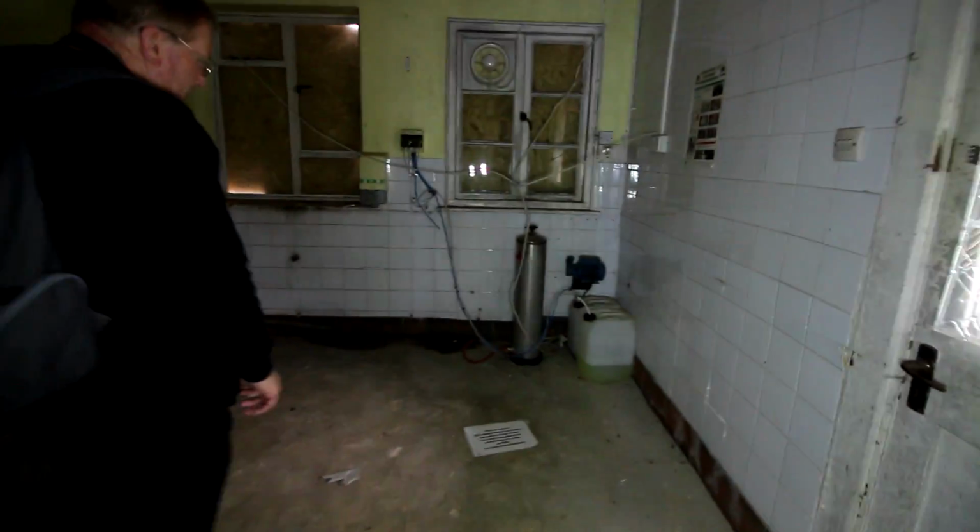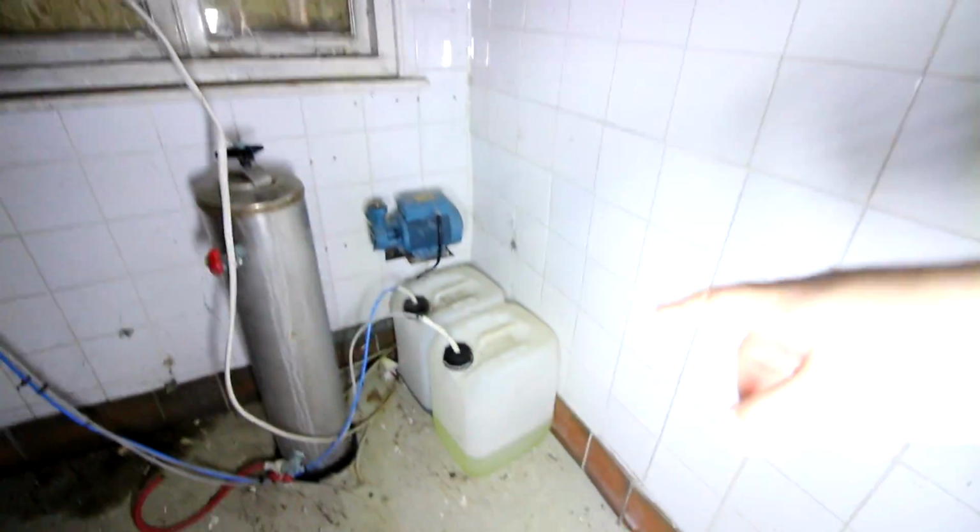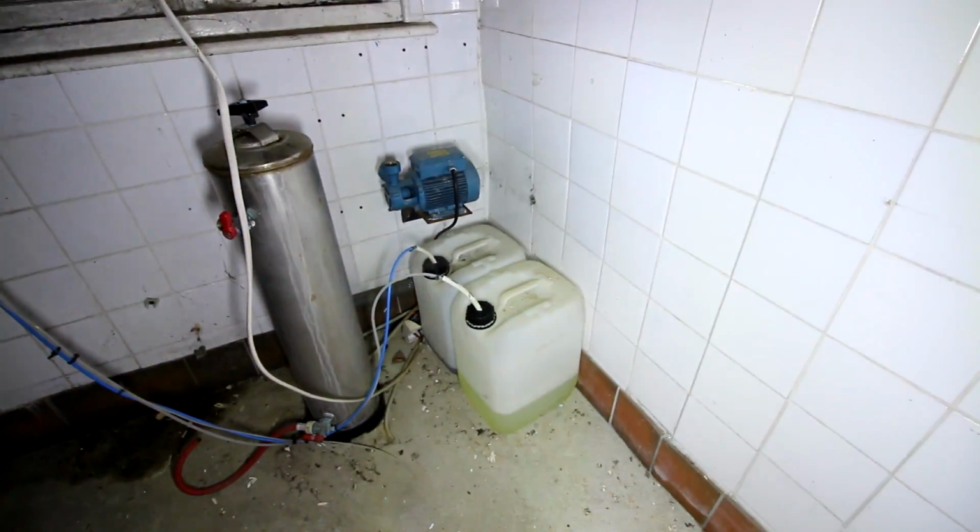I just wonder what the fluids are there. They are washing fluid for a dishwasher. So that's what this is. It's obviously a dishwasher here. This is like the detergent and the rinse aid.